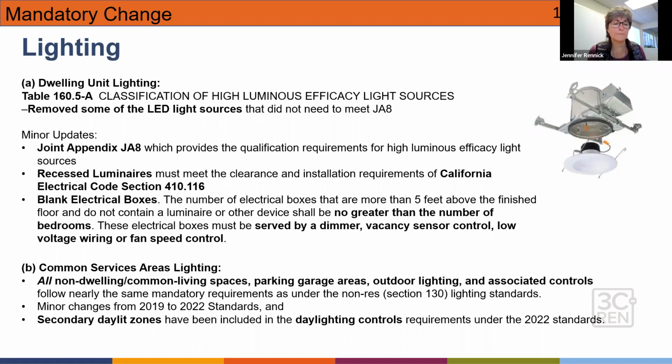And then there's a section to specifically address the common service area lights for all the non-dwelling, like common living spaces and parking areas, outdoor lighting, and associated controls, et cetera. And it basically follows pretty much the same that you would see in section 130 in the non-residential section. And otherwise, there's some fairly minor changes in the lighting.